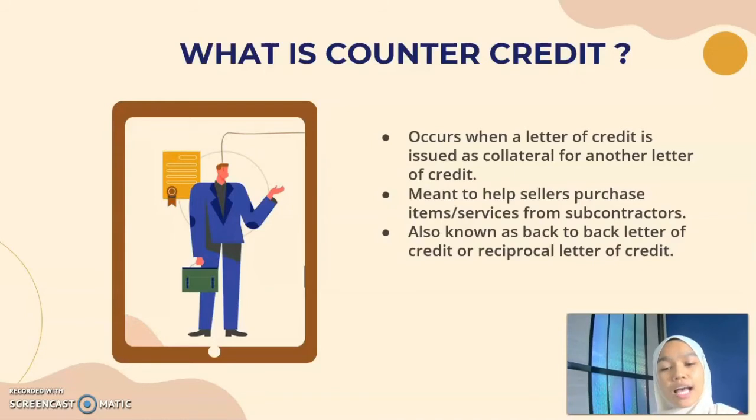Today I will explain a little bit about counter credit based on my knowledge, my understanding, and also what I have read on internet sources. So what is counter credit? Counter credit occurs when a letter of credit is issued as a collateral for another credit. It is to help the seller purchase other items or services from the subcontractor, whom we could also call the supplier and the manufacturer.